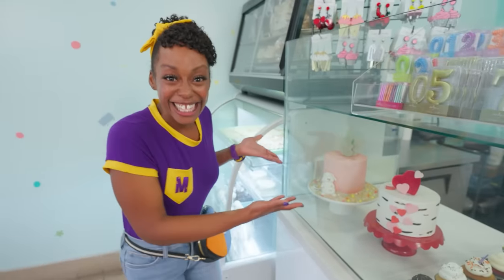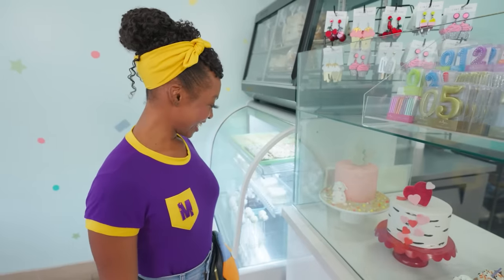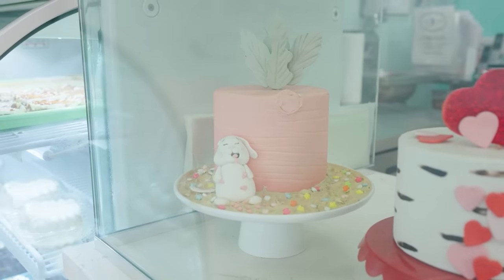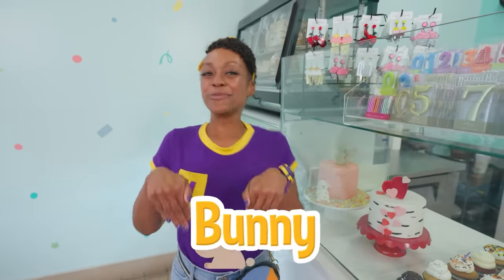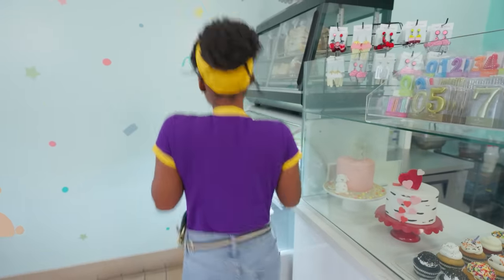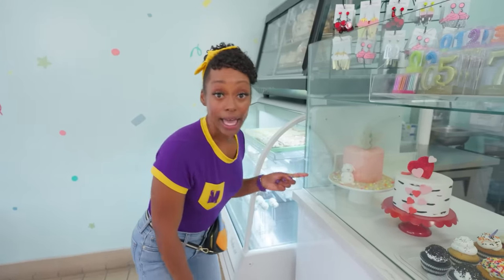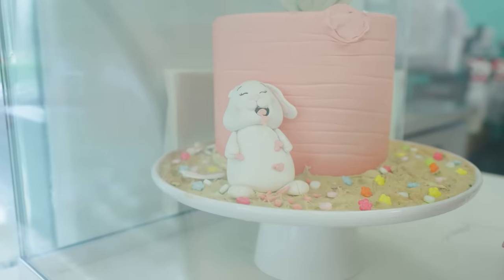Yum, look at these cakes. Oh, I really like how they're decorated. Look, do you know what kind of animal that is? That's right, it's a bunny rabbit. Let's pretend to be bunny rabbits. Huff, huff, huff, huff. Whoa, it looks like maybe they had a little bit too much carrot cake.